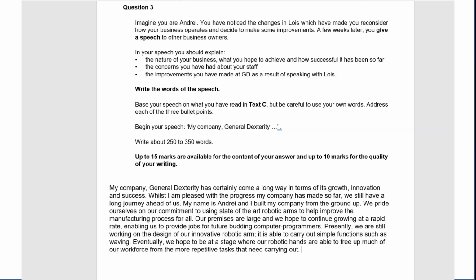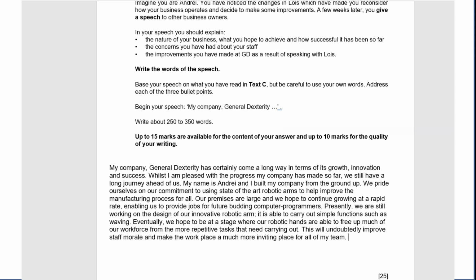Hopefully, well, let's put, this will undoubtedly improve staff morale. If staff are doing all of these really repetitive actions every single day, the monotony is just going to get to them. It's just going to make them feel quite down. So it's going to improve staff morale and make the workplace a much more inviting place for all of my team. There we go. So we have a range of ideas and they are all developed. So let's just quickly read that. My company, General Dexterity, has certainly come a long way in terms of its growth, innovation and success.